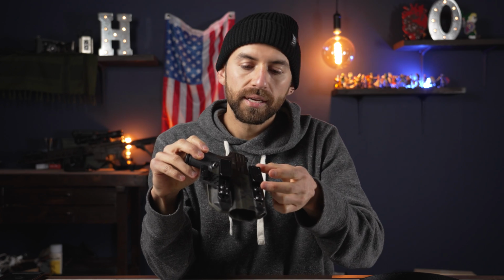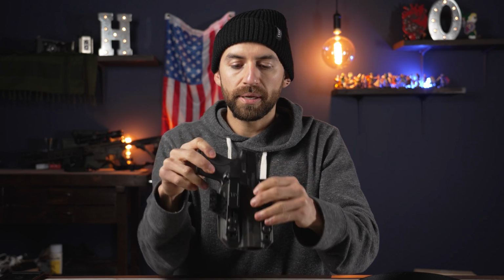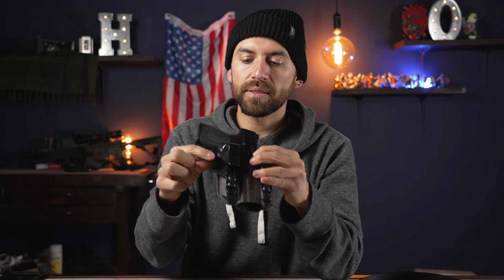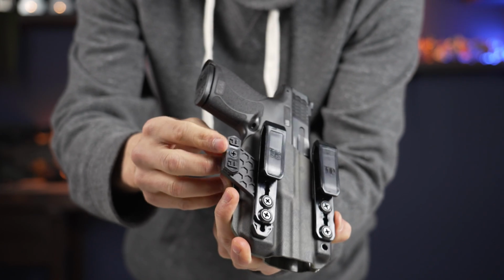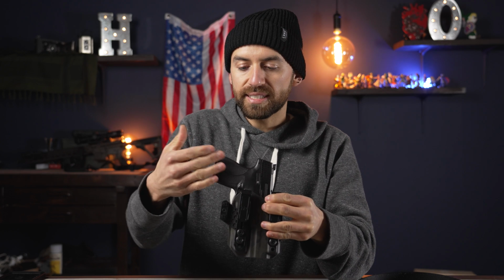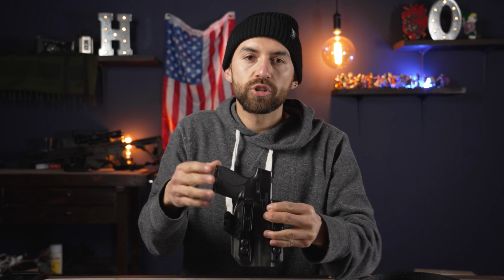It's nice too because the clips are adjustable, so you can adjust them lower or higher depending on how low or high you want the gun to sit in your waist. And this thing right here comes with multiple stackable layers, so if you want it to be thicker, it'll push the gun further into you, which is nice. That way this part doesn't print. Printing is when the gun is showing through your clothing, which obviously is a bad thing.